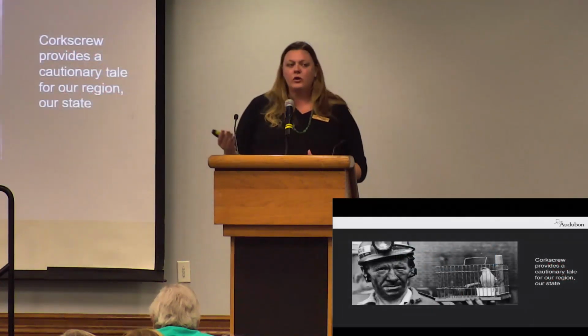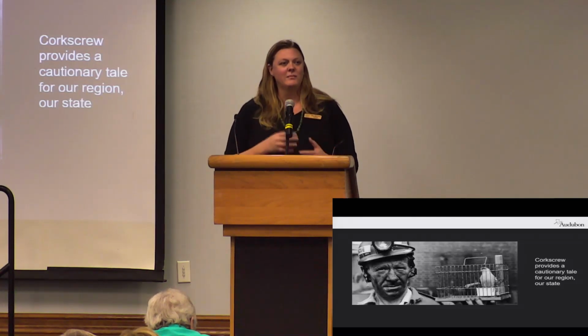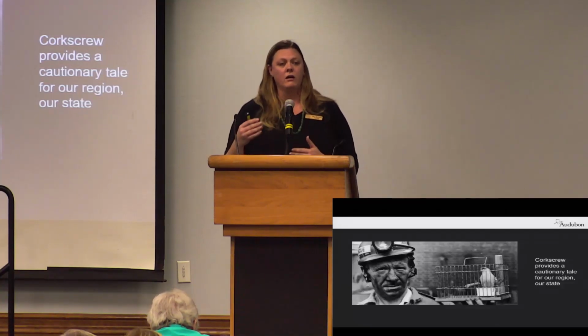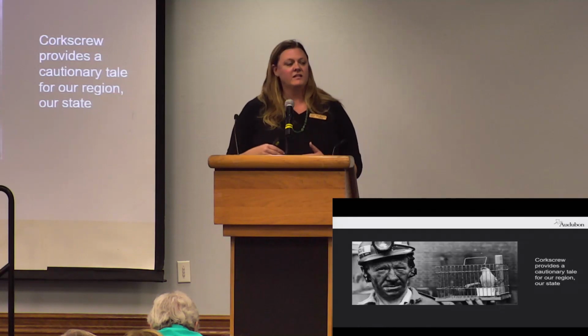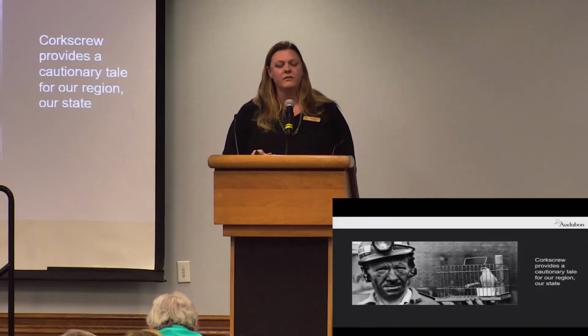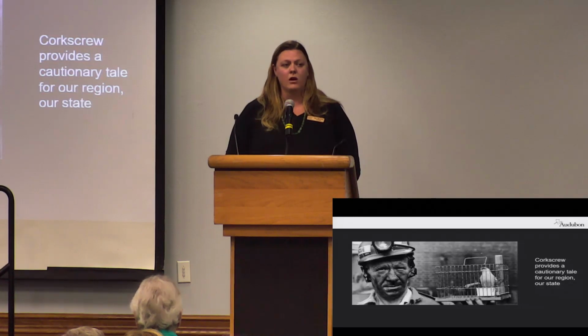So I kind of present Corkscrew here as a little bit of a canary in the coal mine. Corkscrew is a natural ecosystem in inland Collier County that has this long legacy of ecological data that we're able to tell the story of what happens over time to these inland wetlands. And I think that while we're talking about the sanctuary, Corkscrew actually provides a little bit of a cautionary tale for what we're seeing in inland wetlands, perhaps throughout our region, that we're not able to measure, we're not able to describe because we don't have the same long-term data there.